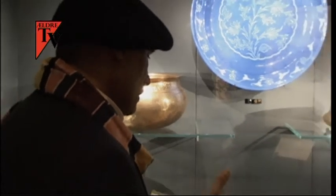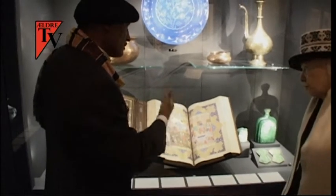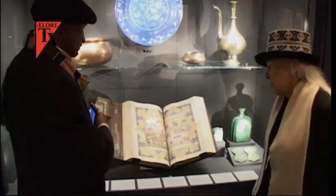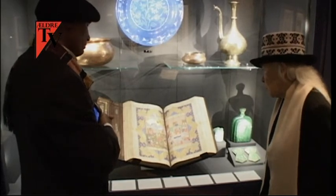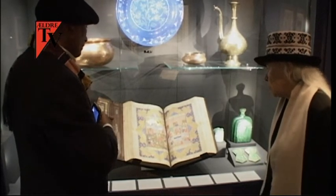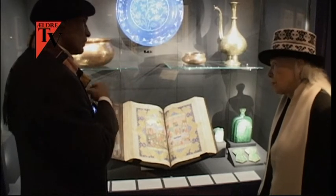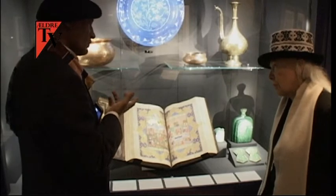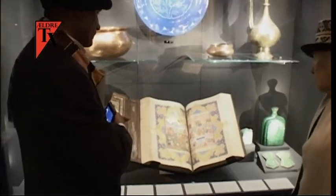And it also illustrates different events from his life. From his life. So it's sort of a story of his life. Exactly, it's a biography, his life. But it is so beautifully illustrated, but even better, what Ferdowsi said about him. You know? It's what is written there. Yes, in Persian.